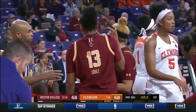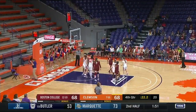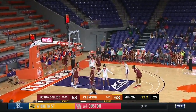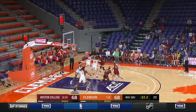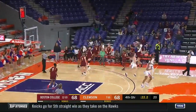Continuation in the NBA, not in college women's basketball. What a play, though, by Taylor Soule. Both teams each have 1 more foul to give. Each team has 1 more timeout. Possession arrow is with Boston College. 3rd foul on Robinson. So 2.2 seconds now the differential. And Gerard will use a final Boston College timeout.